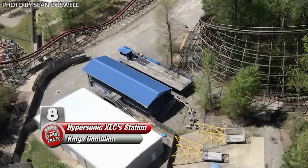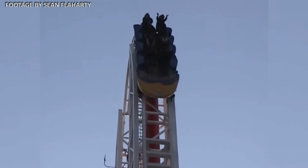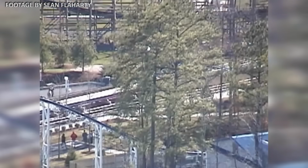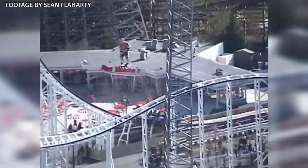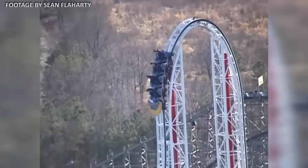Number 8. The Hypersonic XLC station at Virginia's Kings Dominion. We've talked about the XLC before on this channel, but for those of you who don't know, here's a brief summary. First conceived in the late 90s, this was a prototype air-launched roller coaster from American manufacturer S&S Sansei.